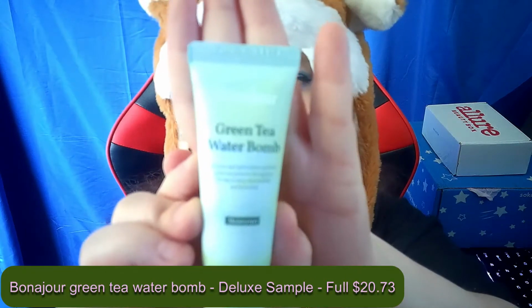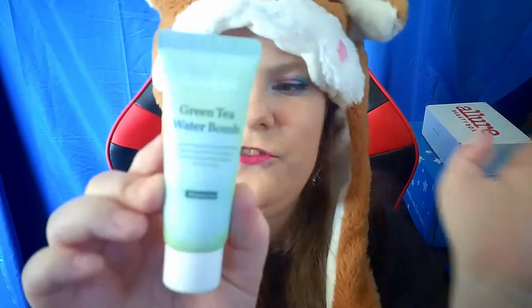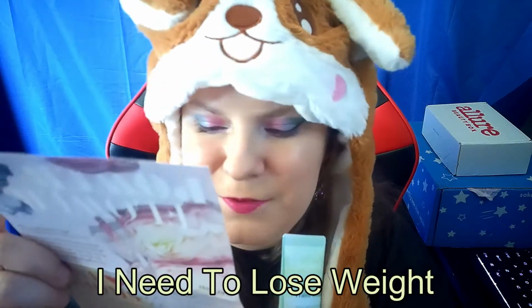Next item, we'll go for a squishy tube. And this is the Bonjour Green Tea Water Bomb. And I'm going to assume this is a moisturizer. Let's look. Looking to swap your moisturizer for warmer months? This lightweight formula provides a wave of hydration for your skin. Green tea helps soothe, calm, and minimize redness. Ooh, need that. AKA, it's perfect for sensitive skin types, me, while peptides improve elasticity. And this is a deluxe sample.